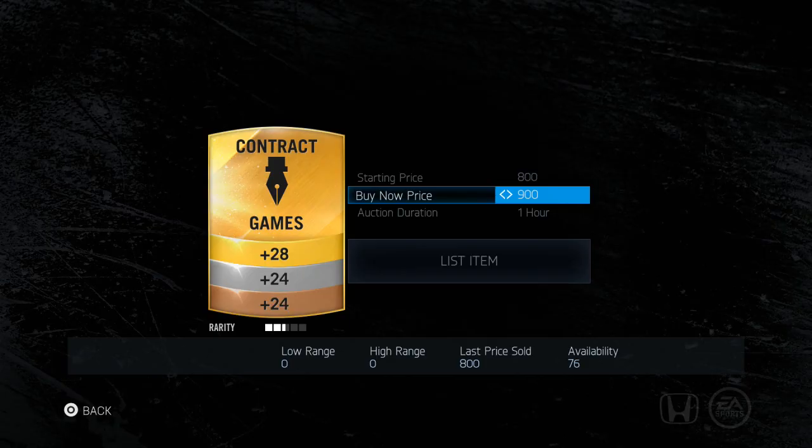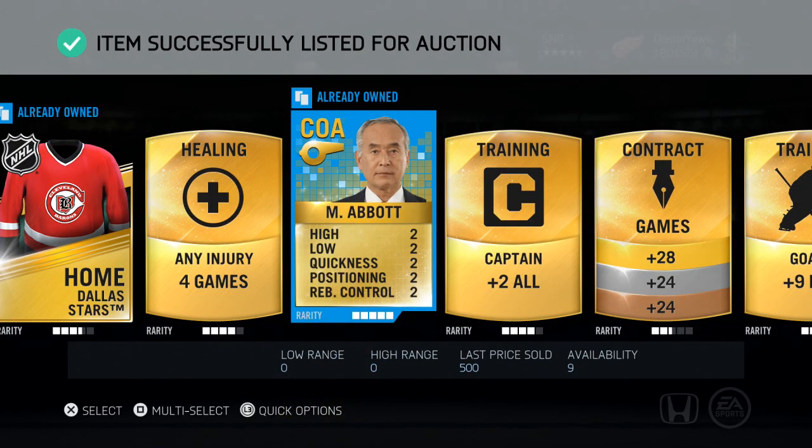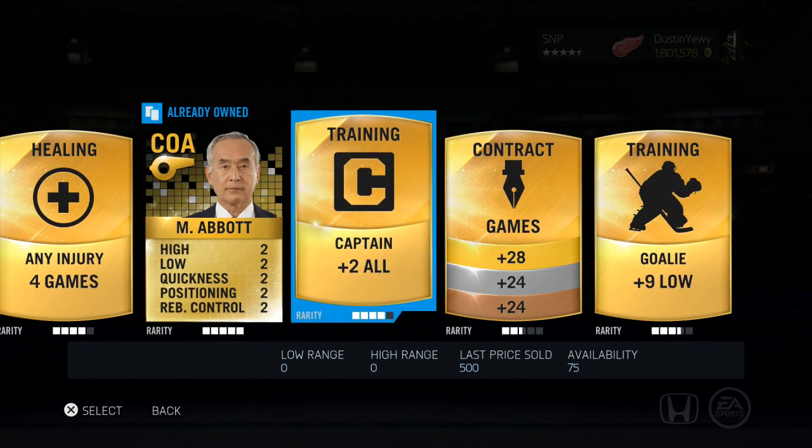I kept getting the square and the circle mixed up, like ups on them, B and A. If you're pushing up on it, I forget which one is poke check, but I'm pretty sure it's circle or A. So that's completely new.